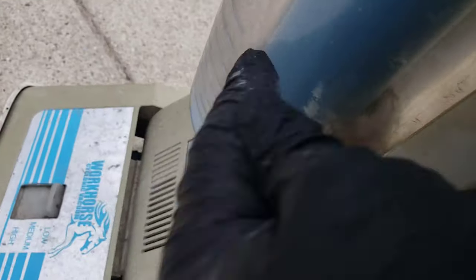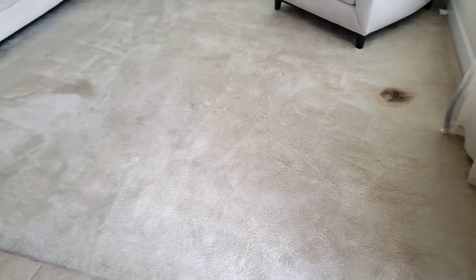Too much came out of the floors. Nice little amount, guys. But it's not the whole lot. Holy moly. Good progress so far.